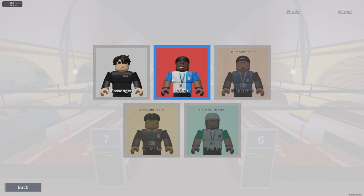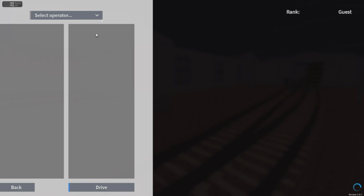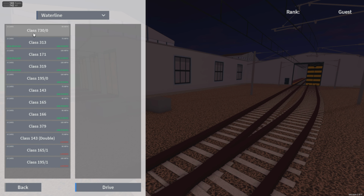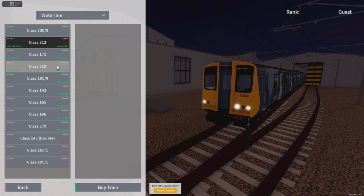Right, we want to be a driver. Of course we do. Once it loads, we can select Waterline. There you go. So, with the Waterline, you get all sorts of stuff. Obviously, you get the 730, which is what we'll be driving today, and we'll be doing Newry to Greenslade.